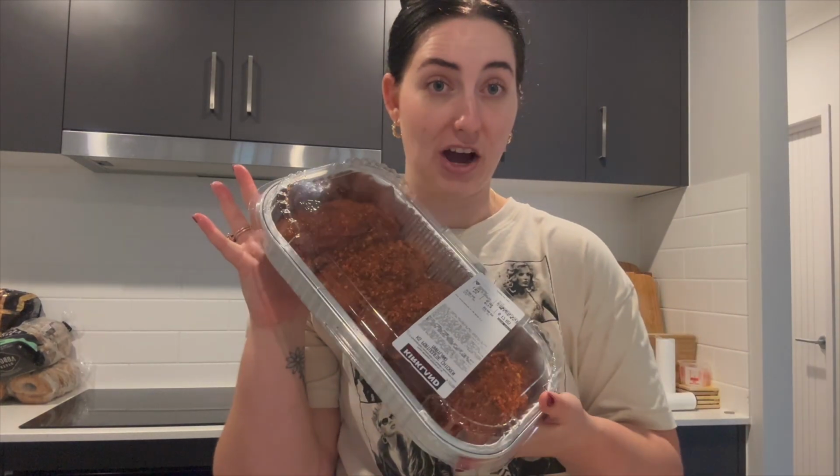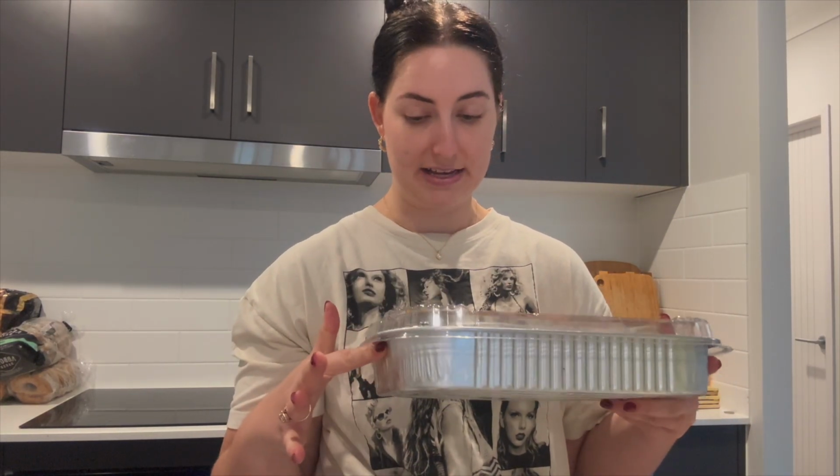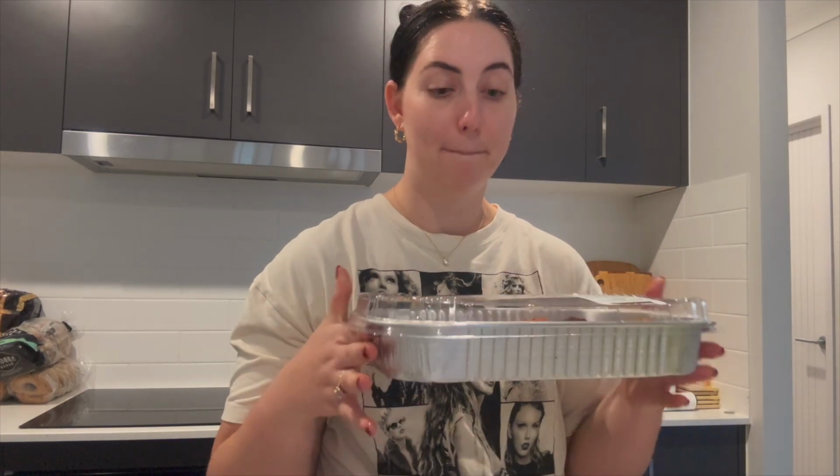To try something new, I got the Portuguese chicken. I just got a small one because I don't know if it's going to be too spicy or too many seasonings. But again, this one's only $17. It's got 1, 2, 3, 4, 5 chicken breasts in there that are pre-marinated. Sounds like something that's going to go in the oven or in the air fryer, and then just some rice and broccoli, and we've got meal prep done. Ease is my favorite.